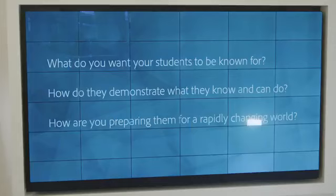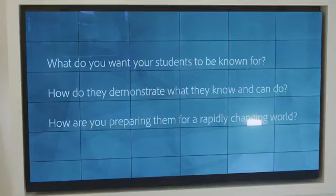I'm going to kick off with just some general introduction, and the first is some questions for you to think about as we're going through this panel today. So the first is, what do you want your students to be known for? When they leave your classroom, what skills do they bring with them? How would somebody recognize that they've been in your classroom? Then how do these students demonstrate what they know and can do? And we've certainly got lots of standardized tests, but I don't know that that really captures who your students are and what they know and can do. And then finally, how are you preparing them for a rapidly changing world?